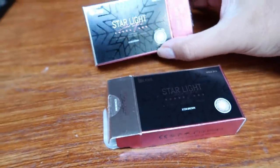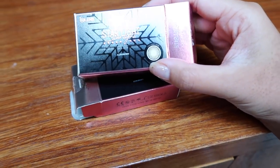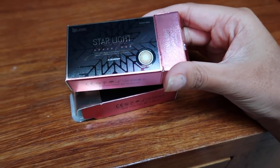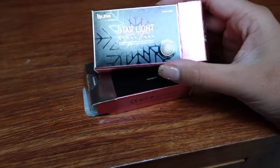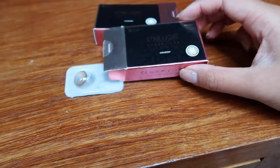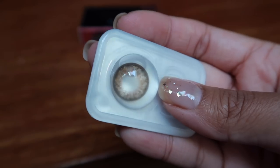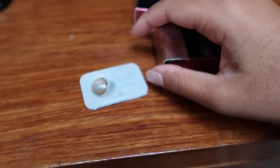But I want to show you guys the contacts I'm wearing today just in case you guys ask. These are the Starlight 3-Con Brown, and it doesn't really say anything else. It does have a circle lens, just in case you guys are wondering. So this one does make my eyes look a little bit bigger. I mean, a lot bigger, actually. These are what they look like in the package. They're really pretty, and I do really like them. This is my first time actually wearing them, but I've been wanting to try these for a while.